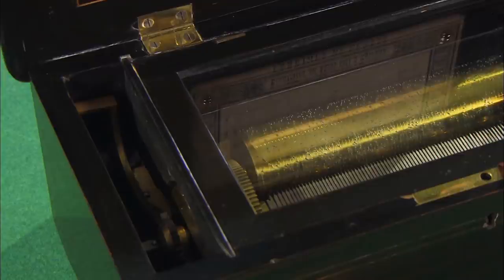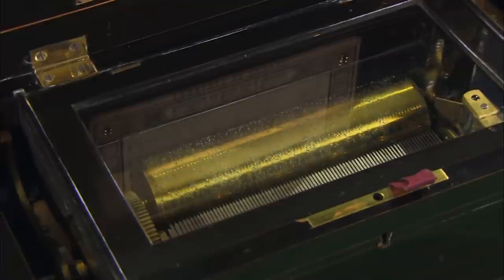I believe it's about 1870. And it's the smallest of three I've got, and I bought them from a person that restored them. Or had them restored, actually. So they're all in full working order.